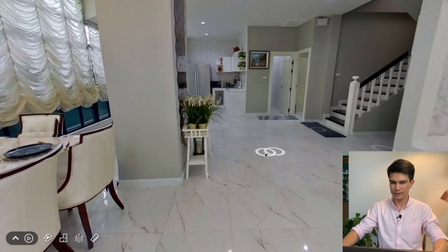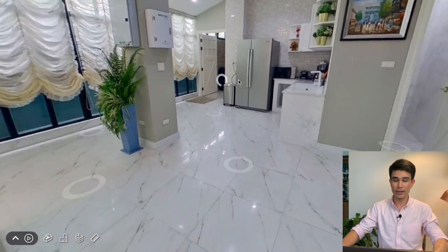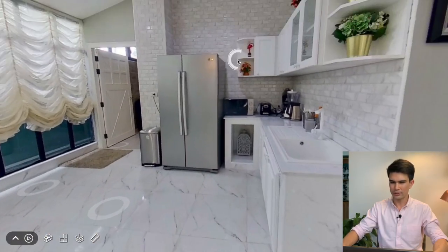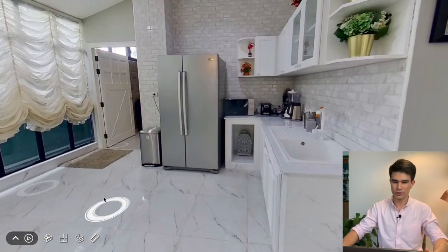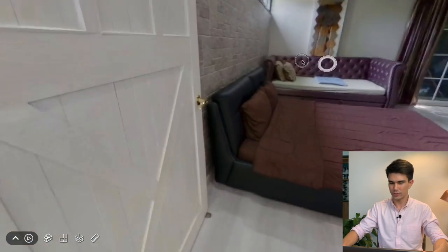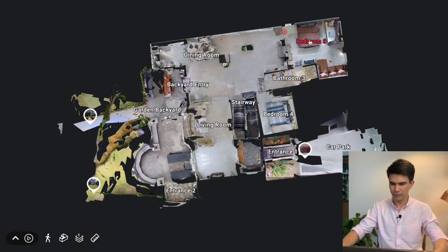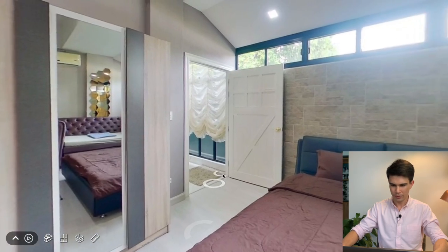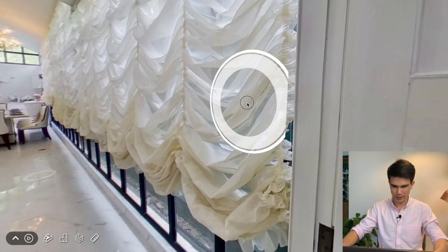What else to see? So you've got another side of the kitchen as well. So you've got two kitchens. You've got this corner kitchen here. There's the storage there as well. And then you come over to this room here, which is the first bedroom that we're gonna look at. It's bedroom number 3.